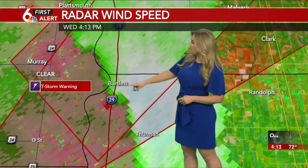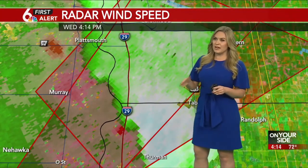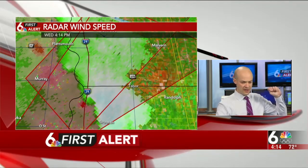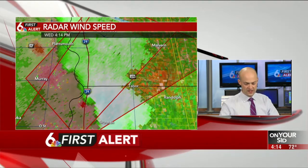Another point he's pointing out near the Bartlett area. So this is something that we're going to have to keep a very close eye on as these storms track through. And Rusty, you have an update for us? Yeah, the one it looks like south of Plattsmouth here that we were just pointing at as well. That one does have the report of a funnel cloud with it as well. So there are several little spin-ups, and we'll have to watch these to see if they can move north and move up into the metro.